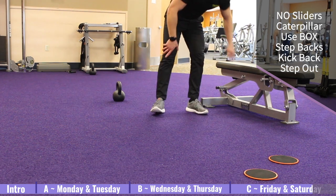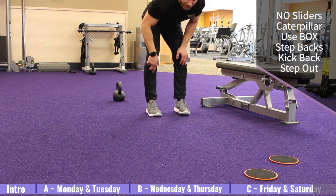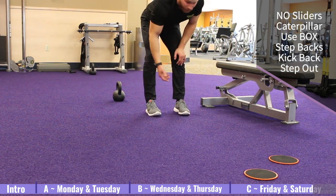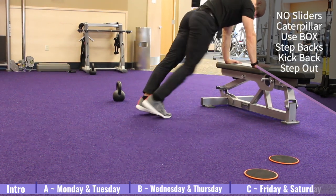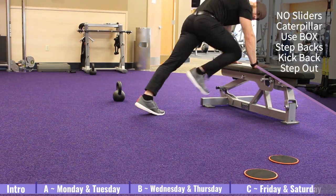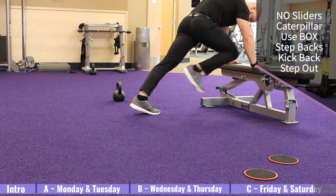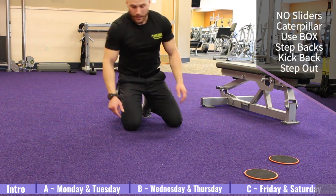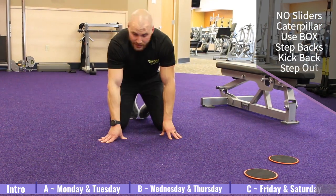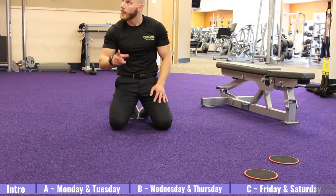Next, for our reverse crunch, same deal, easiest regression, reduce that range of motion. So here, one leg at a time, up. All right, same deal for our mountain climbers. We utilize that higher box there.